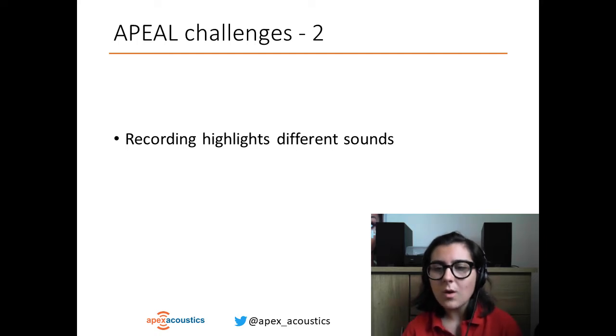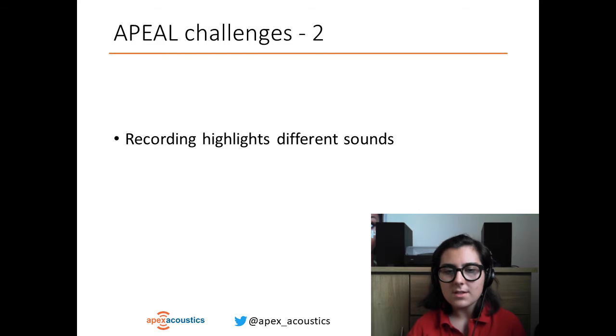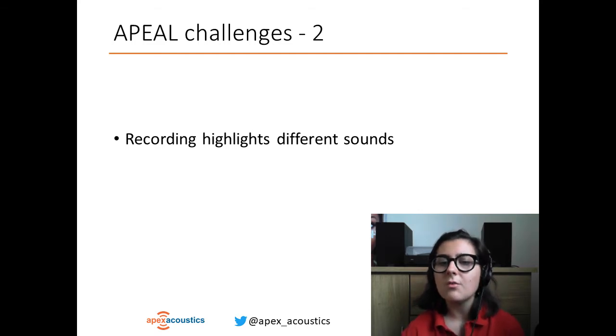And so one of the questions is, how do we take this into account? The fact that we have ways of disregarding sounds when we are immersed in the soundscape, but not when we are rewatching or re-listening to the recording of a soundscape.